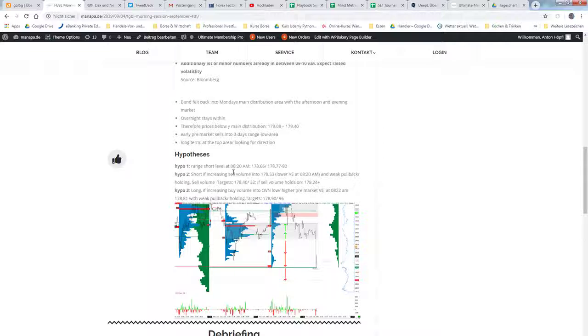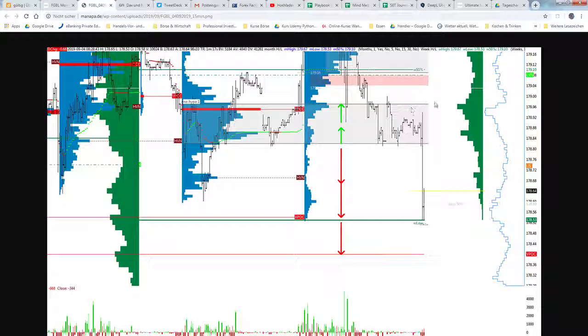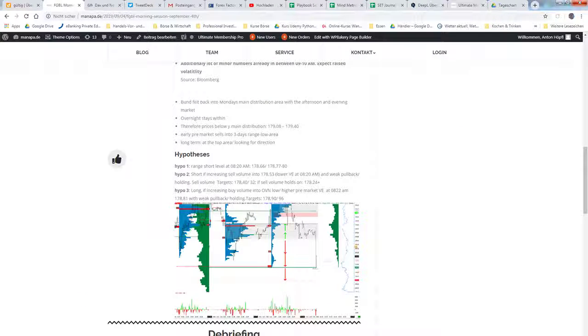Hypo 2, I said short. If we see increasing sell volume, then into the 53, and then a weak pullback, meaning staying in this area, then we had targets 40, 32, even 24 plus. And hypo 3, long, I would only go for the long if we see increasing buy volume into the overnight low and a higher pre-market volume edge at 822, this was 278.81. So if this is happening, there is a chance that we re-enter this area here and get into this distribution from the overnight up to the 90 area. So let's see then how it played out.